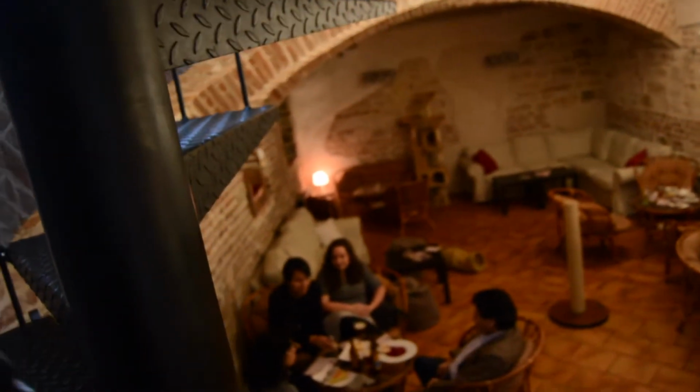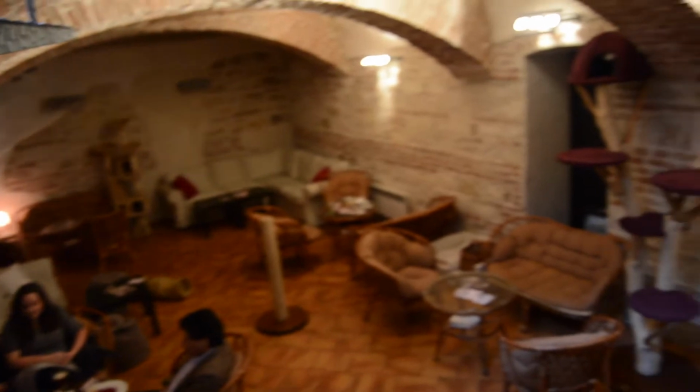And here we go. And this is how it looks down there. I would say a pretty cool place, isn't it?